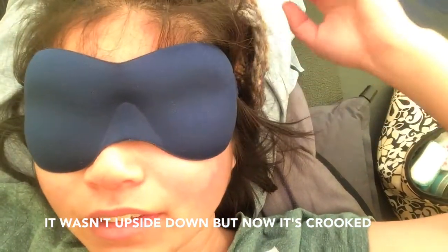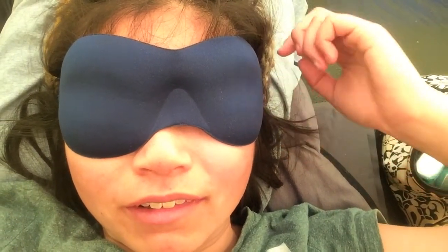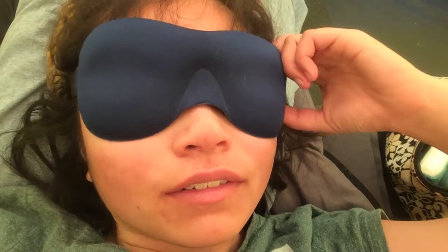Morning. My alarm just went off. It's like 6:15. When I sleep here, I wear this eye mask. I think it's upside down. So I wear this eye mask to block out the light, because as you can tell, it's pretty bright in here. And it's pretty much always this bright, even at midnight.